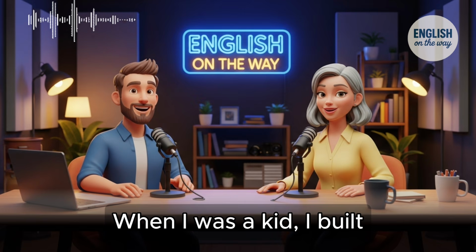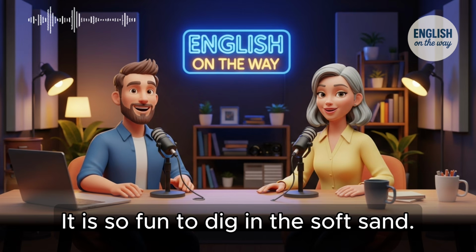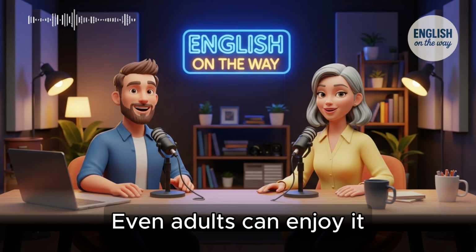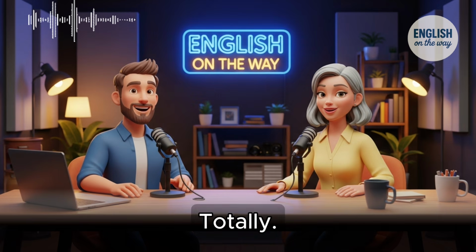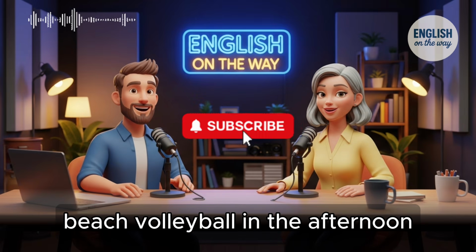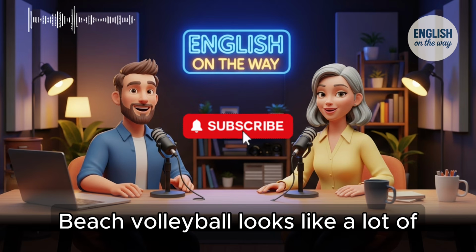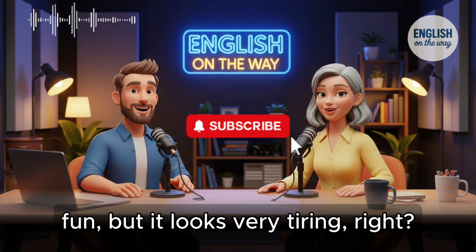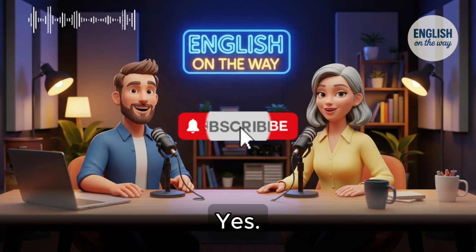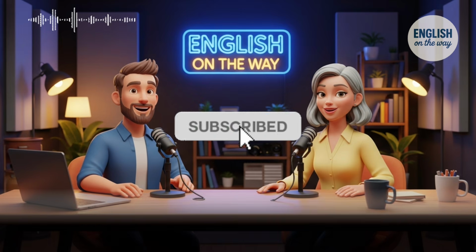When I was a kid, I built sandcastles all the time. It is so fun to dig in the soft sand. Even adults can enjoy it. Totally. Sometimes I also see people playing beach volleyball in the afternoon. Beach volleyball looks like a lot of fun, but it looks very tiring, right? Yes, running in the deep sand is a real workout.